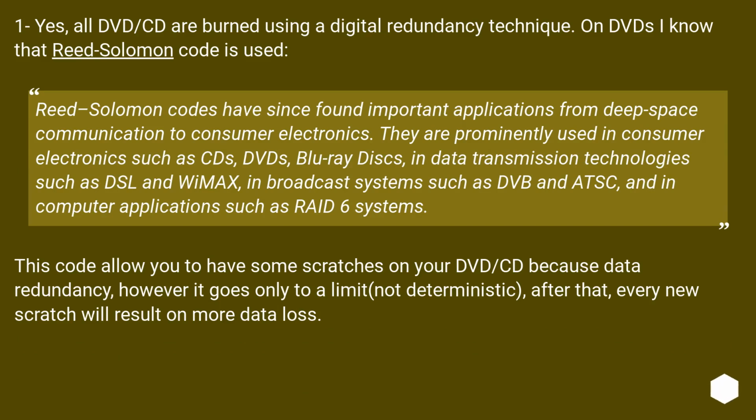Yes, all DVD/CD are burned using a digital redundancy technique. On DVDs, I know that Reed-Solomon code is used. Reed-Solomon codes have since found important applications, from deep space communication to consumer electronics. They are prominently used in consumer electronics such as CDs, DVDs, Blu-ray discs, in data transmission technologies such as DSL and WiMAX, in broadcast systems such as DVB and ATSC, and in computer applications such as RAID 6 systems. This code allows you to have some scratches on your DVD/CD because of data redundancy, however it goes only to a limit not deterministic. After that, every new scratch will result in more data loss.